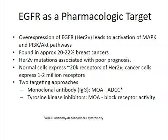These are the major players of this pathway. And it's a very complex pathway we don't really need to get into for this case. I think we'll save it for one of the oncology cases, and even then we'll go through it superficially. But EGFR as a protein target is found in about a quarter of breast cancers.